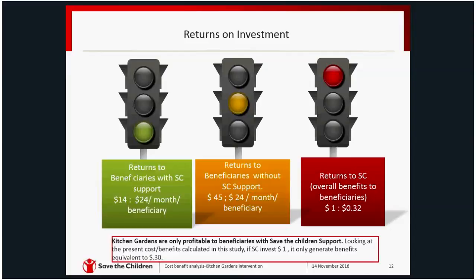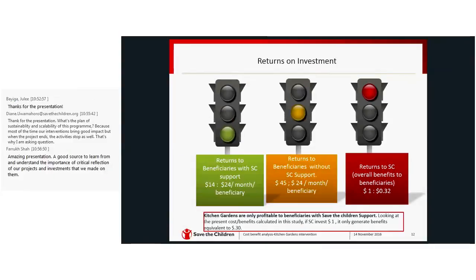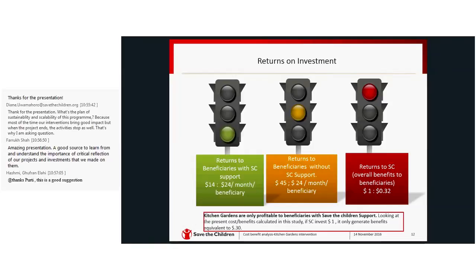So yes, of course, the availability of water in these extreme weather conditions may affect the outcomes of this activity, affecting, of course, the yield and the rest of the activities involved in this kitchen gardening. So I would say yes, the water availability can affect the outcomes of this activity in the intervention area.